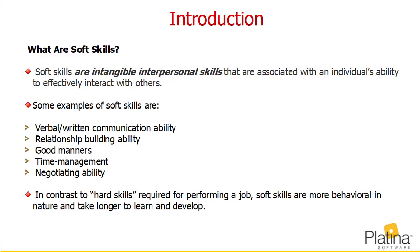Let's talk about what are soft skills. Soft skills are the desired qualities that do not depend on acquired knowledge. They include the ability to deal with people and a positive attitude. Some of the examples of soft skills are good communication skills, great interpersonal skills, effective time management, and relationship building ability. Unlike hard skills, soft skills are less referable to your qualifications and more personality driven.